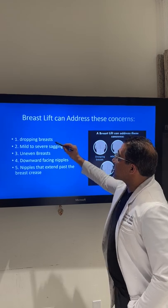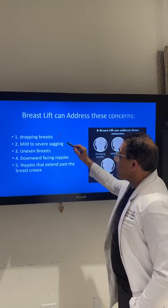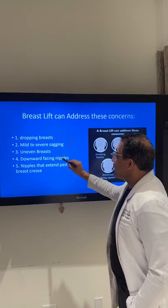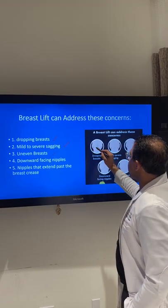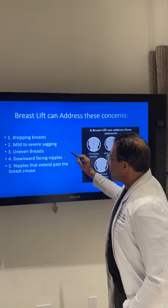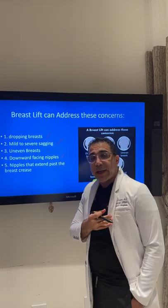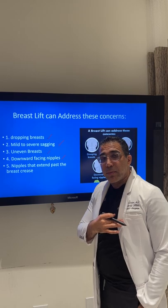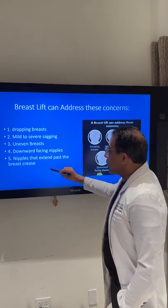What does it address? Drooping breasts. So if you have breast sagging, mild to severe, uneven breasts, downward facing of the nipples. It's very important where the nipples are. You can see if they're straight ahead, or looking down. You don't want them too high either, because when the nipples are too high, they might come out of your dresses, or when you're wearing a bikini, you might see the top of the areola. So the positioning of the nipple is very important.